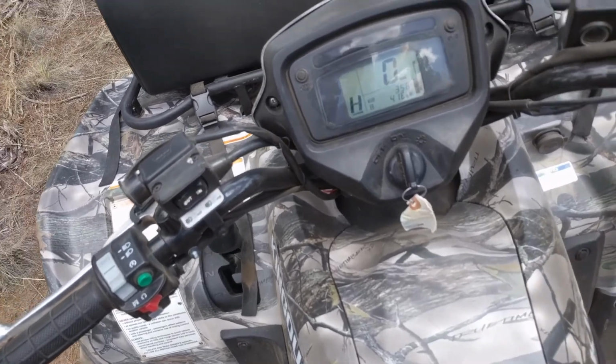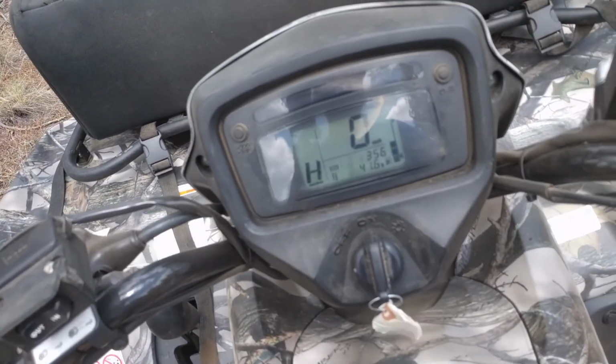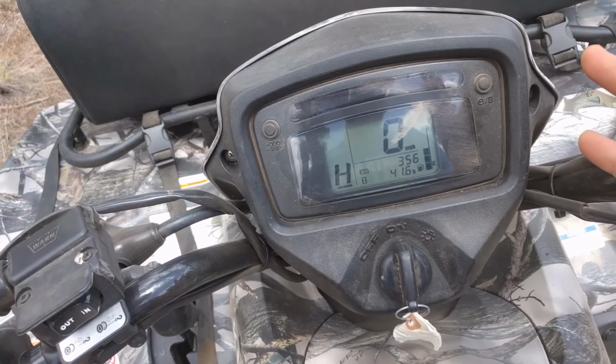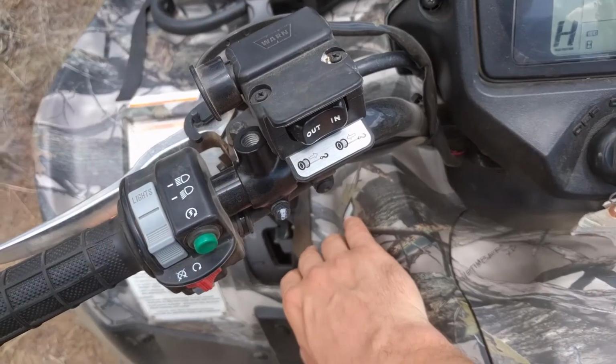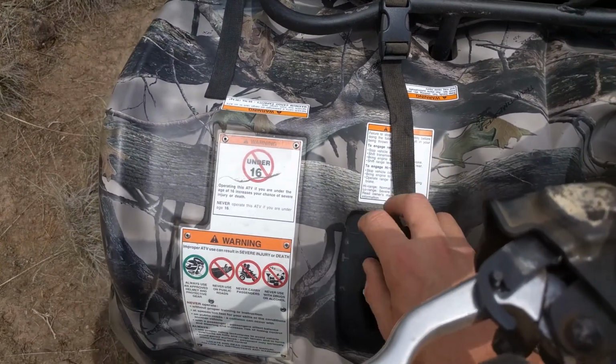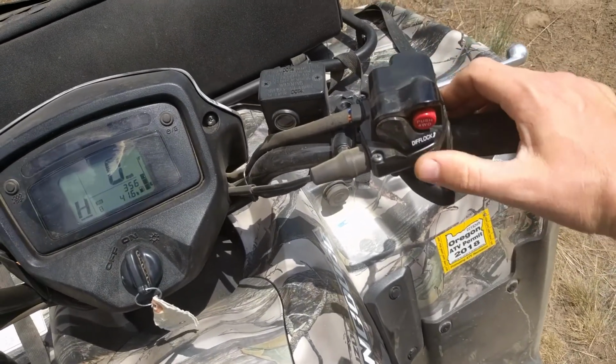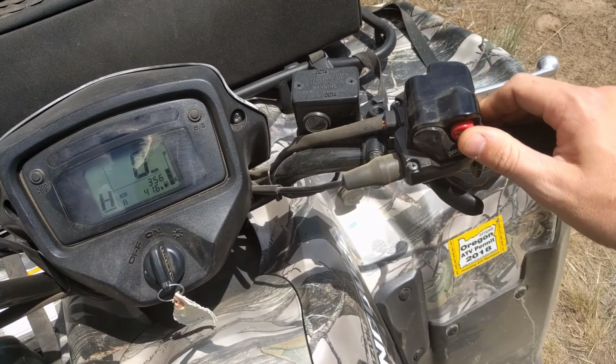On to the controls of the KingQuad 500. You've got an LCD display with your gas gauge, which is definitely nice to have. You'll notice it's an automatic. You've got high, low, reverse, and neutral on the gear select. And over here, you have a push button four-wheel drive with a diff lock.